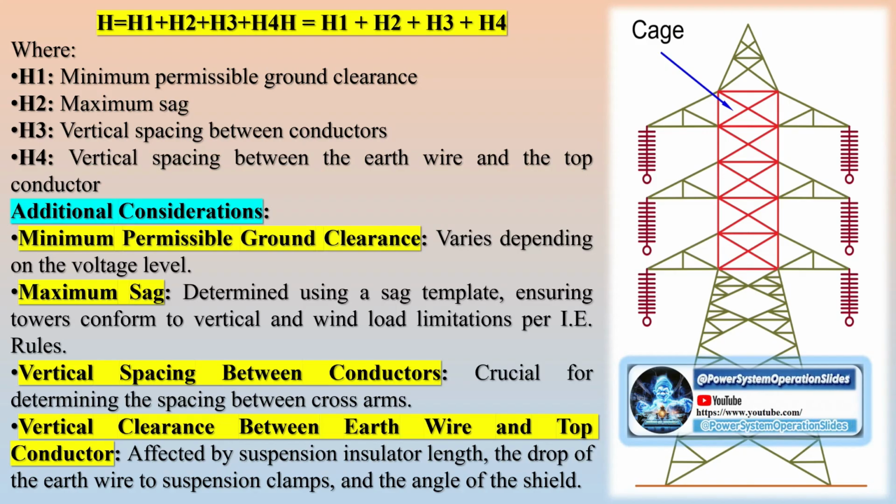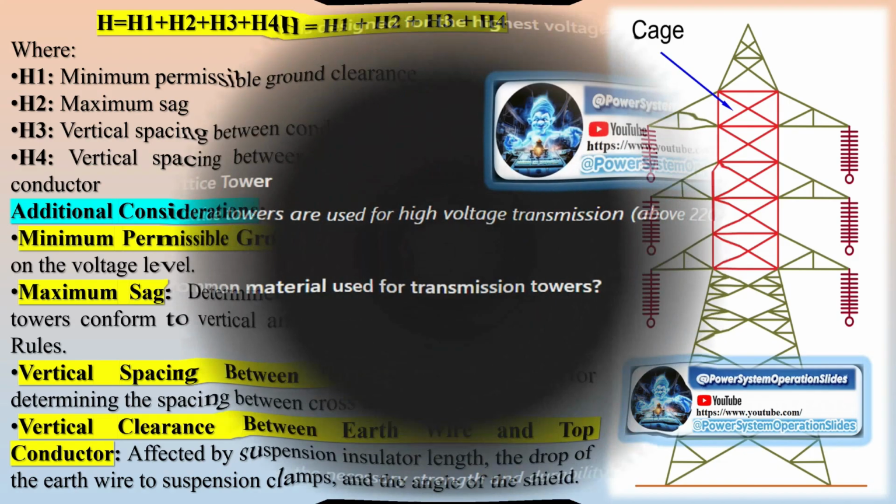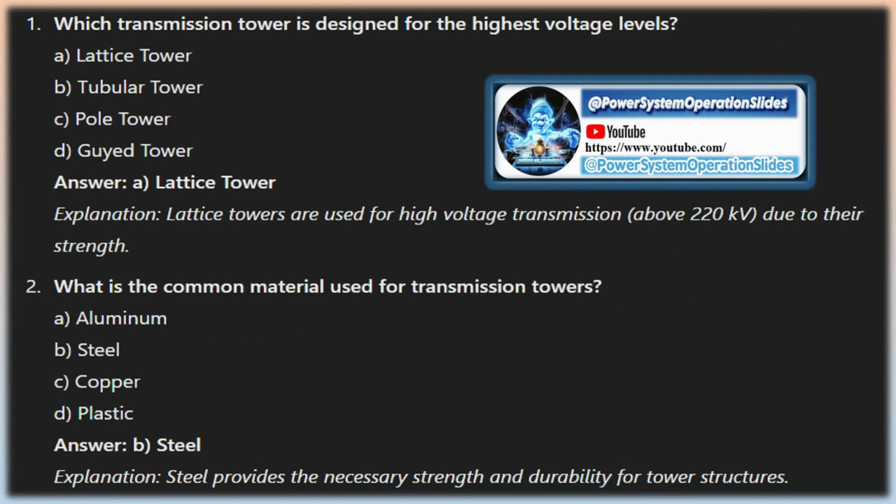Key specifications for tower design. Specifications include voltage, number of circuits, type of conductors and insulators, future circuit additions, transmission line tracing, tower site selection, and conductor configuration. Typical tower heights range from 15 to 55 meters (49 to 180 feet). Additional considerations include variations in permissible ground clearance based on voltage level, sag determined using a sag template, vertical spacing between conductors, and vertical clearance between the earth wire and the top conductor. These factors ensure effective lightning protection and compliance with load limitations.